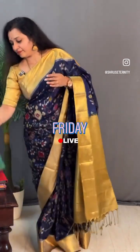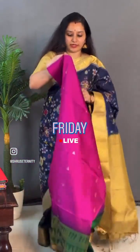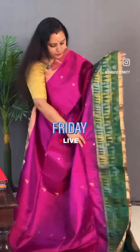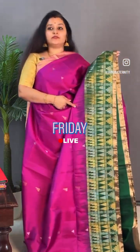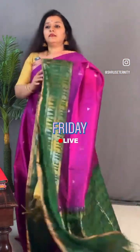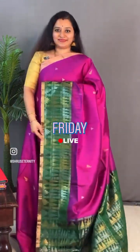Moving on to saree 17, price at 10,799. This is a nice magenta pink with a bottle green. Gold tissue border in the upper portion with triangle buttas in the whole body in gold and silver zari. And the whole border in the lower half has this temple pattern in gold and silver zari. Rich pallu with the same design in bottle green and a plain bottle green. Price at 10,799.